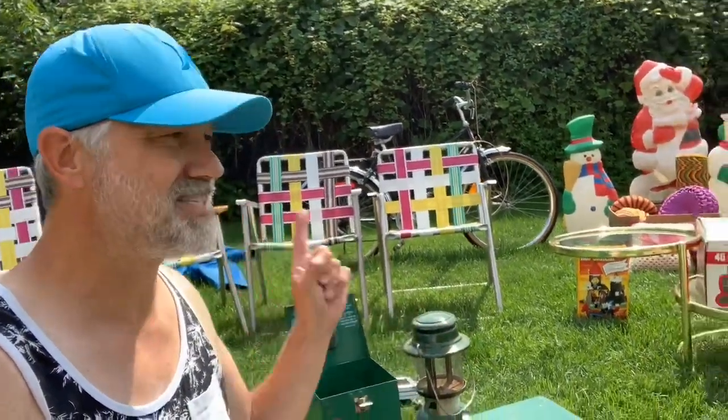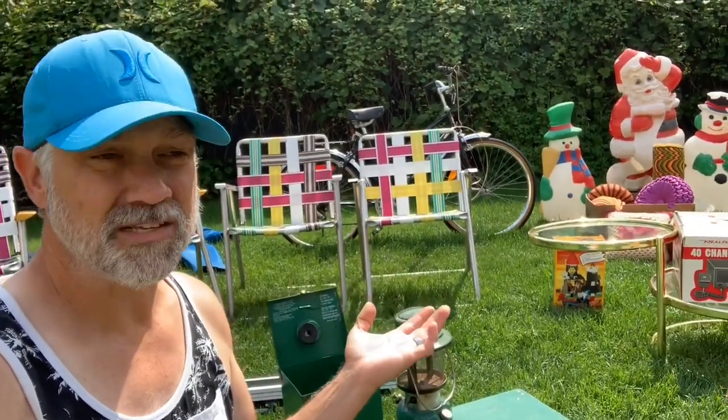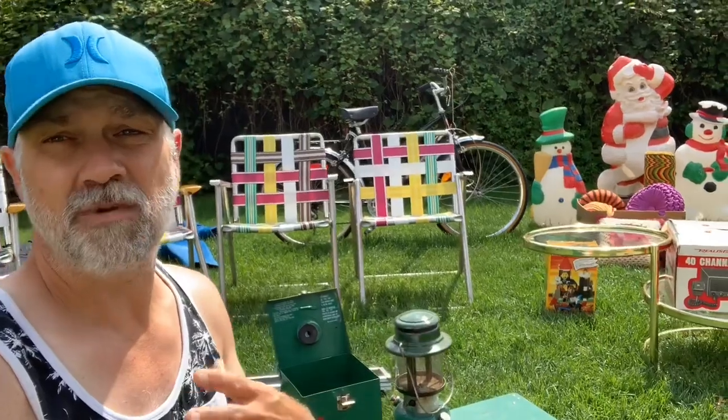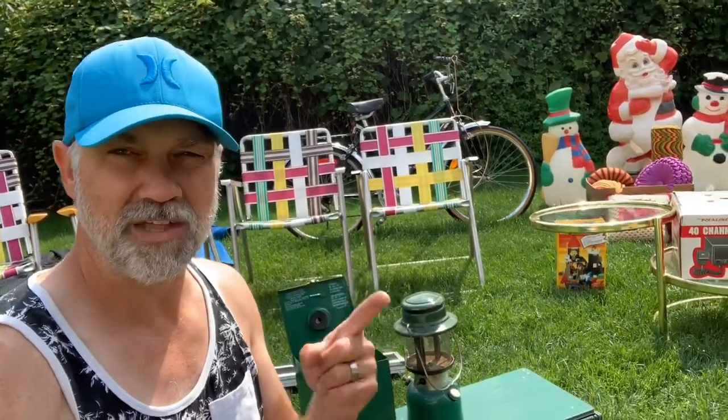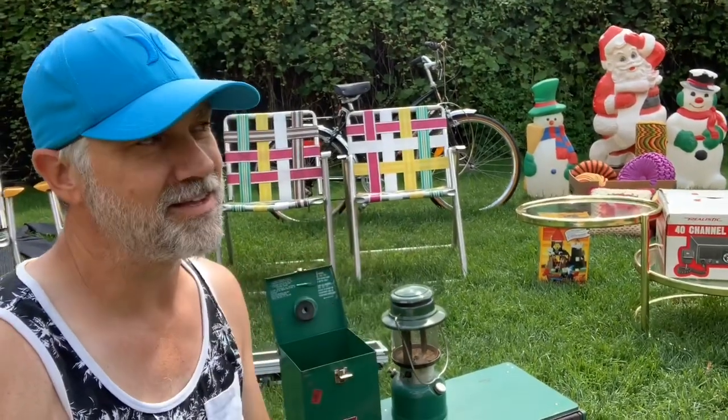Again, this was, I think, 6 different sales. So a couple items from each sale, a couple things that were undervalued. Other stuff may have been overvalued, but generally everybody at a yard sale undervalues something. That's what you want to find.